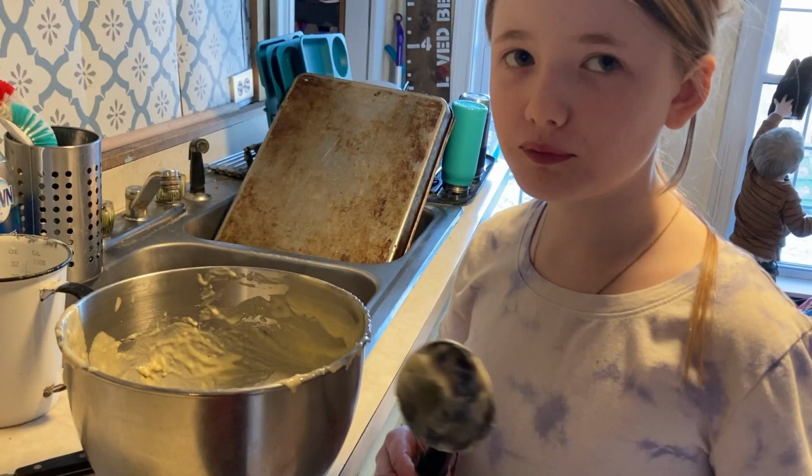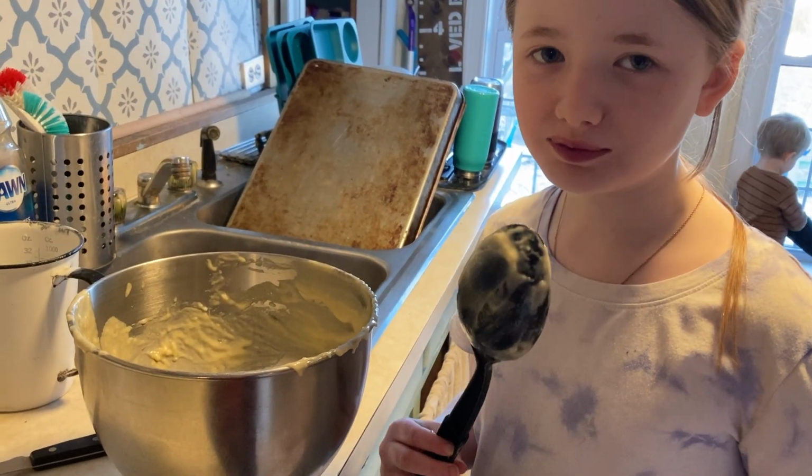So to the victor go the spoils. Person who makes something in our house gets to lick the bowl, so Micah enjoys that while I make a streusel real quick and a big mess.